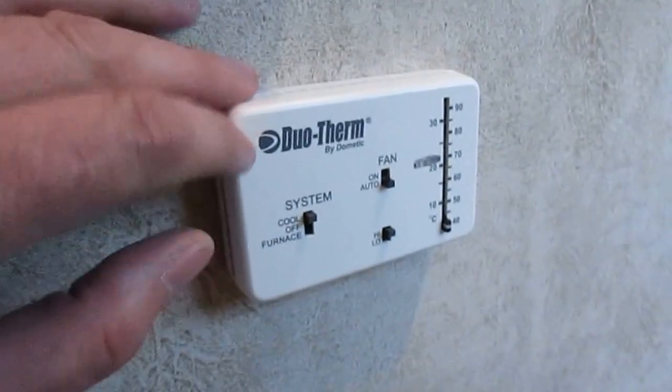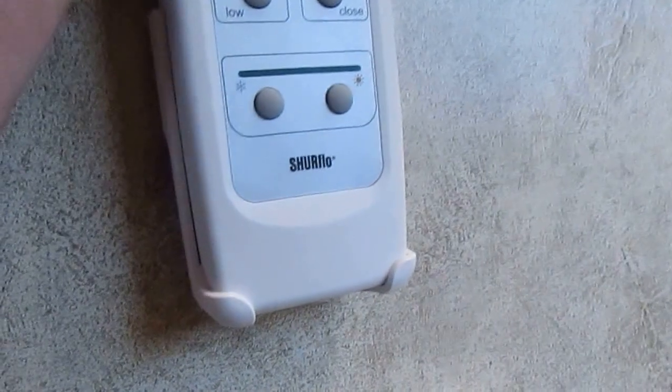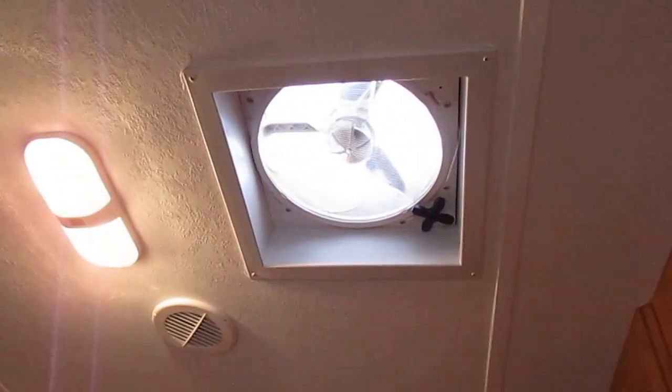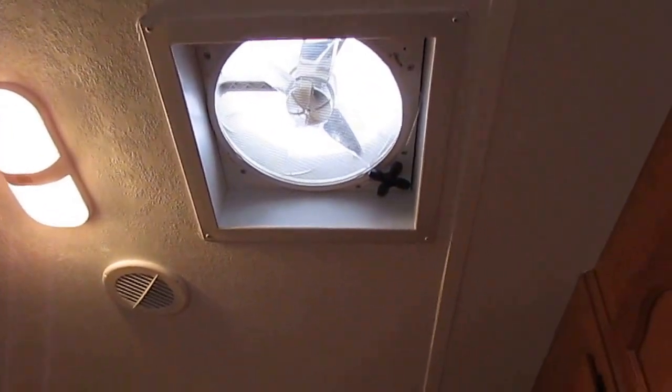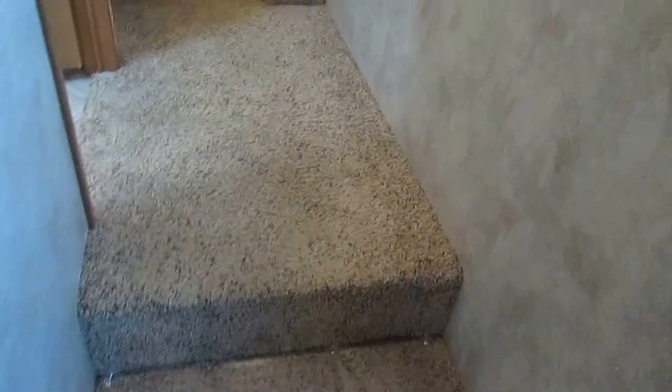We're going to walk up toward the bedroom and bathroom. On the left side, you got your dual-therm 15,000 BTU ducted roof air. You've got the Sure Flow, and I still call them fantastic fans, but vent fans. It's remote controlled and thermostatic controlled, so if you're cooking or something like that, or need to circulate some air in or out, you can just operate this remote control. We're going to step up here. I mean, look at the carpets in here.